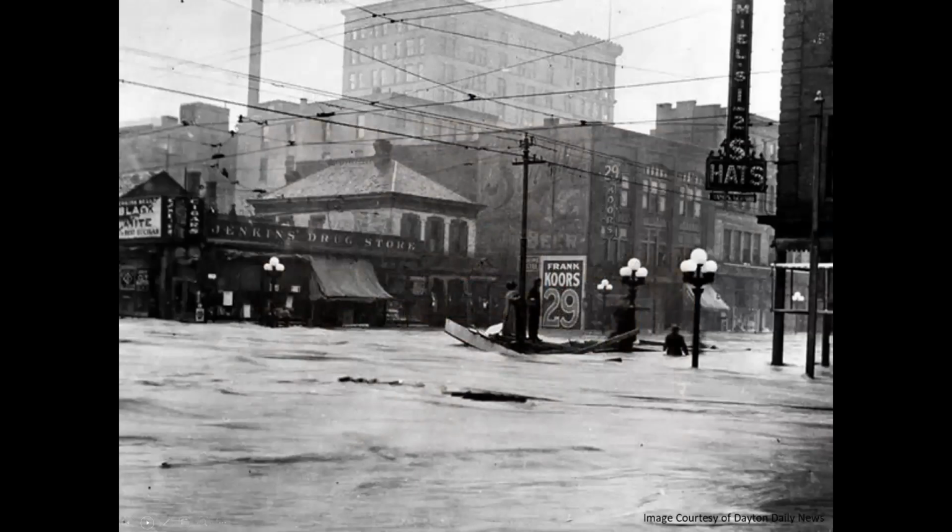Now today, this program is really about the historical account of the long-lasting effects of the 1913 flood and how it altered the landscape of Greene County. So we wanted to start with the flood.